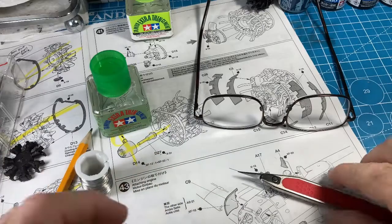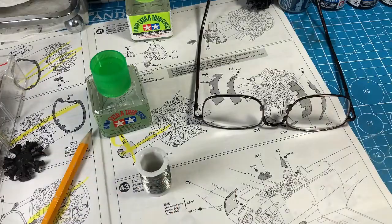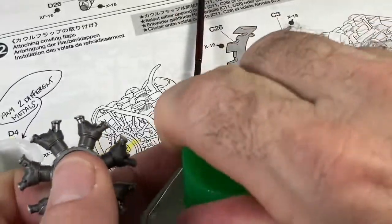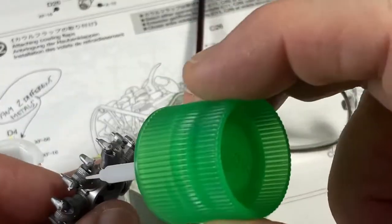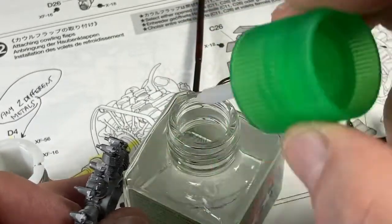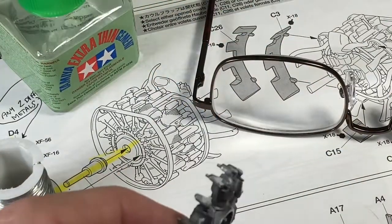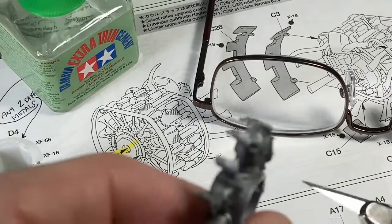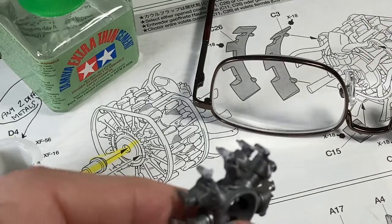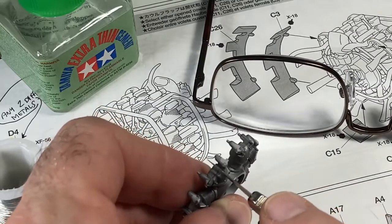So let's get to work on this. I'm gonna get this up in the camera here, or at least zoom in maybe for you. And I'm going to put this Tamiya Extra Thin on. Let's take this one as an example. Not a ton, but enough to stay damp for a little bit. This one's pretty good to start with. This one's kind of already got a good Tamiya line. So I'm gonna go right to the knife on this one instead of using the wire.